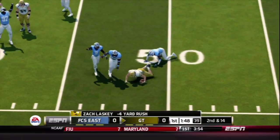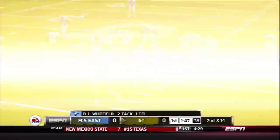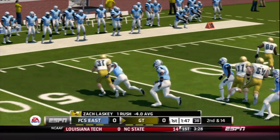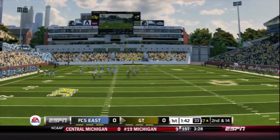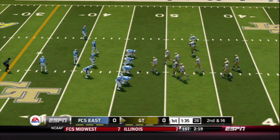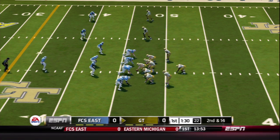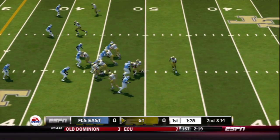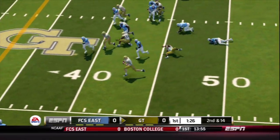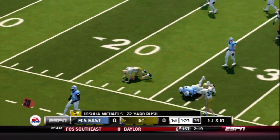They bring him down in the backfield. The defense was playing run all the way right there, and it paid off for him. That makes it second and 14. From the 47-yard line, it's second down. Here we go again. Hey, check back three. Let's go! He makes his way out to about the 25.